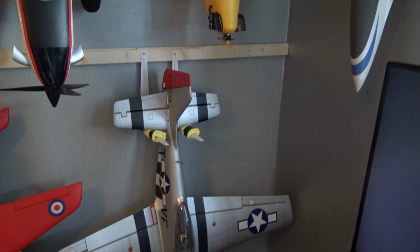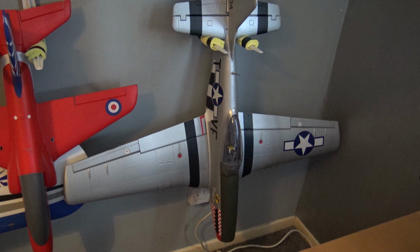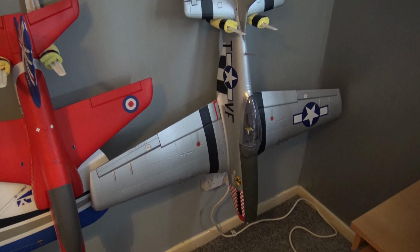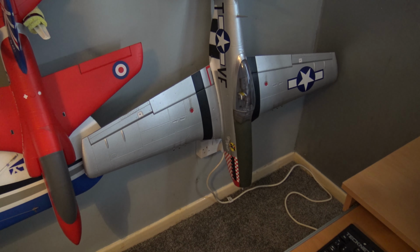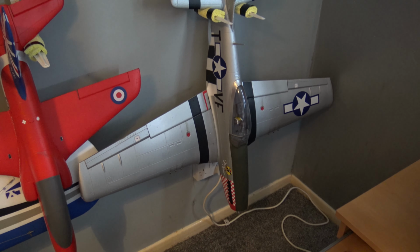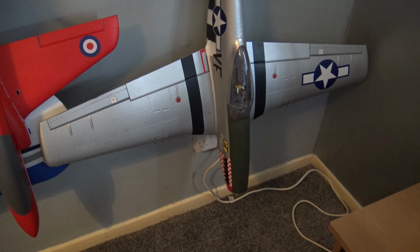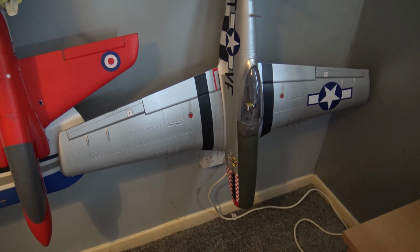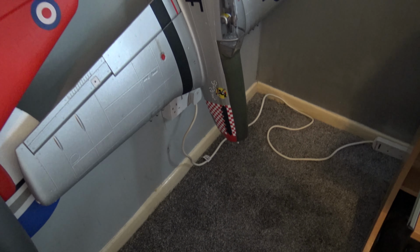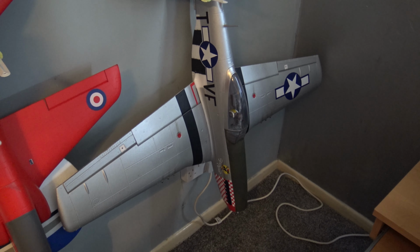So coming along this first wall, we've got the Arrows Hobby P-51 Mustang with no propeller or spinner. Unfortunately, I had a little bit of a ping with this one the last time I tried to fly it, and I snapped the prop, and I found it very, very difficult to get the parts to repair it. And to this date, to be honest with you, I haven't bothered, and I will source the parts now.